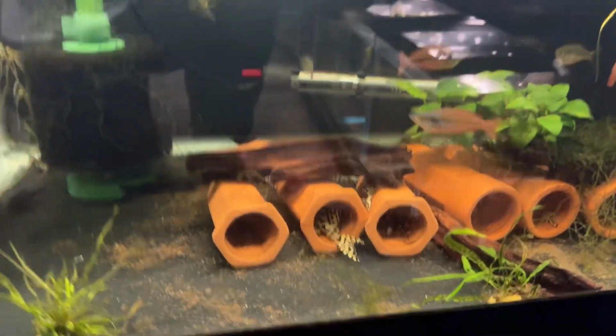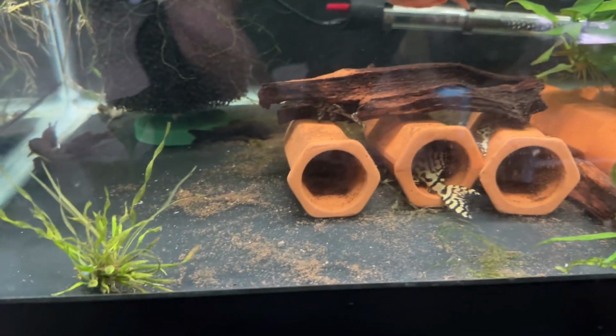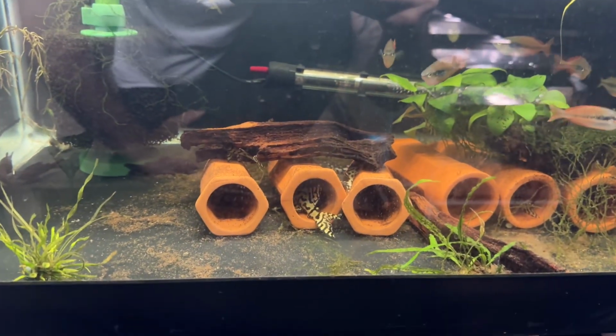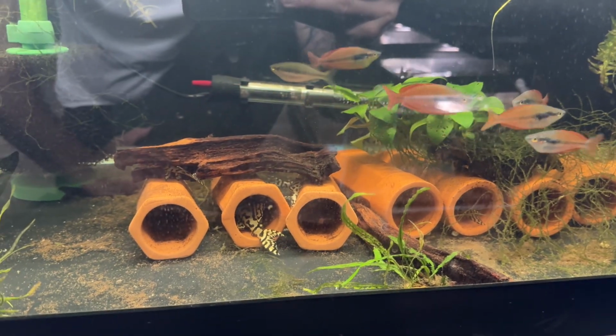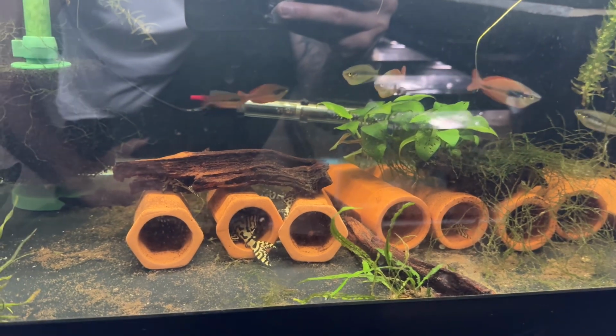Alongside them, I have in here my 236s. You can see them scattered all over the place. The tank is a little dirty. It's due for a water change. Sorry, guys. But yeah, so I've got super whites and super yellows in here. I may go through the tank and separate the super whites and super yellows just because I do want to try and line breed, obviously different colors.